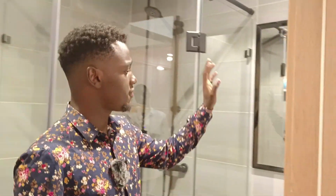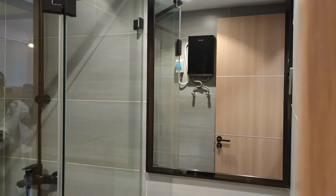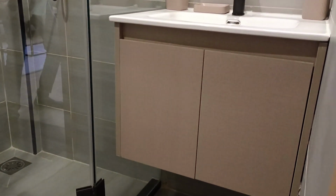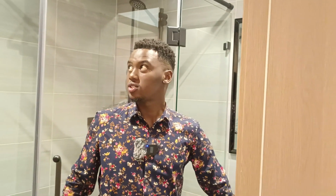Now here there's a vanity setup with its cabinetry. Over here you can put your toilet papers, your detergents, everything that is used in this bathroom. How do you like it so far? I am in love with that space.